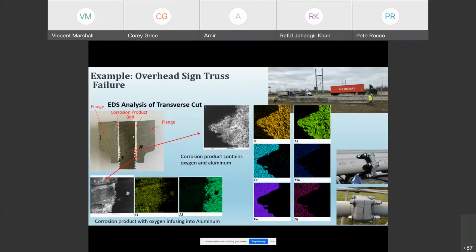So basically by doing some sample preparation, cutting it into a cross section, and doing some optical and elemental analysis, we're able to see the corrosion byproducts and actually map them and see where that corrosion penetrated into the sample and how it could cause failure.